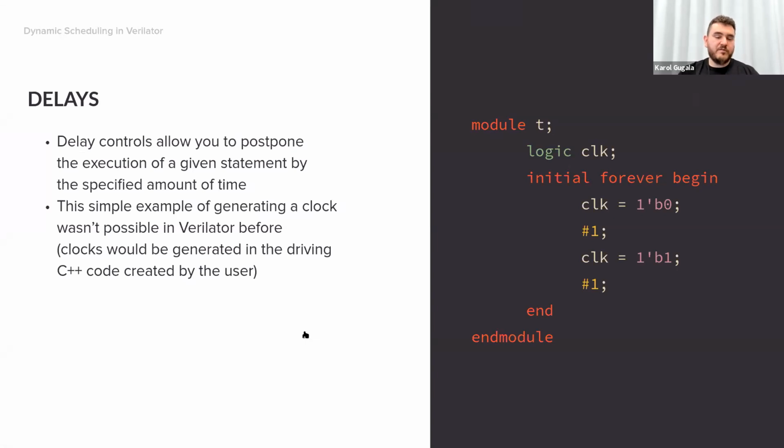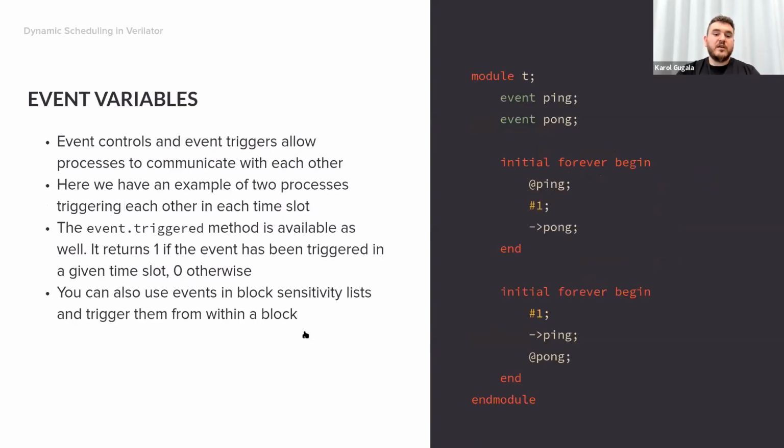Previously, with the static scheduler that was in Verilator, that kind of code wasn't really possible. You couldn't generate a clock from a simulated design. The clock had to always be provided from a C++ test bench. So that's one of the features that are now possible, handling those delays, handling those forever tasks, which is pretty cool, because right now you can have part of your design that actually generates various clocks for your design.